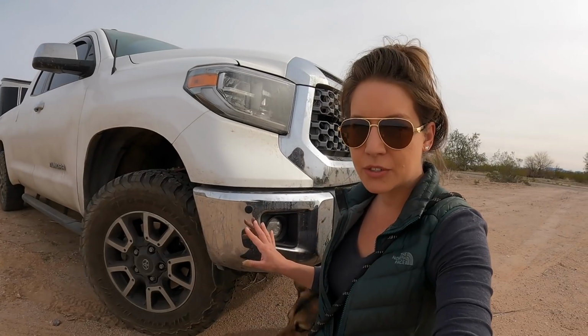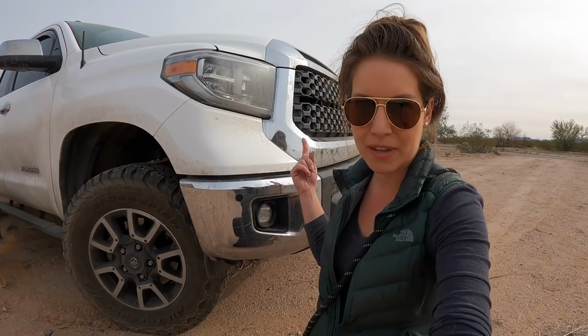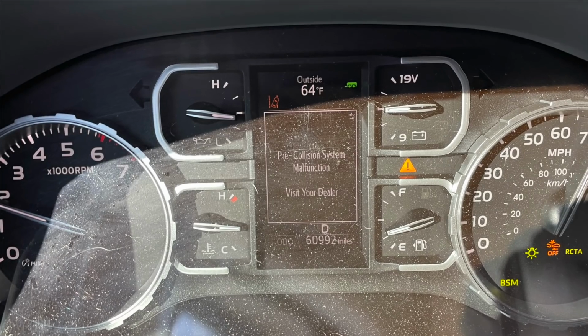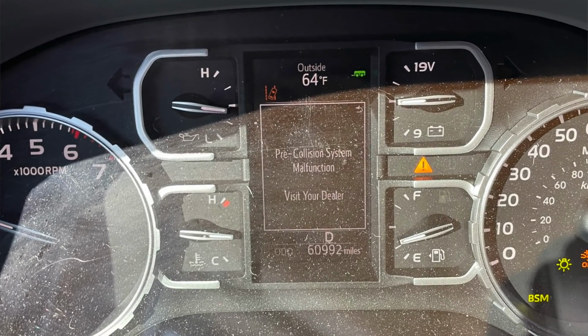It is rated at 1,300 pounds payload. This truck also has the Safety Sense on it. So it does have the automated cruise control, the front collision warning, the lane departure warning. I absolutely love the adaptive cruise control. It has malfunctioned on me once already. I was driving, I got an error message up on my dashboard saying none of that technology was working and I would have to see a dealer. I ended up turning the truck off, turning it back on, and everything has worked since.